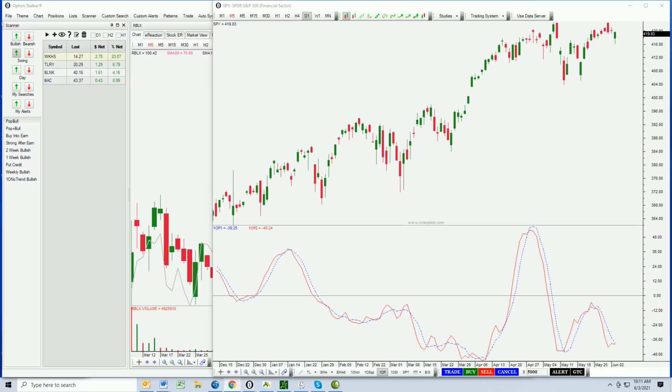Valuations are stretched, possible inflation creeping in. So there are opposing market forces. We have very strong resistance at the all-time high. We have very strong support at the 50-day moving average. Let's put that up.